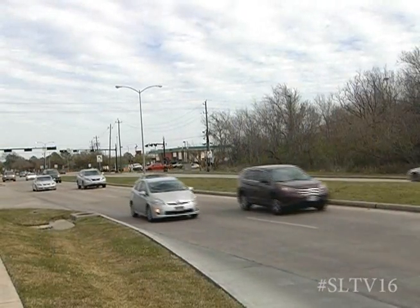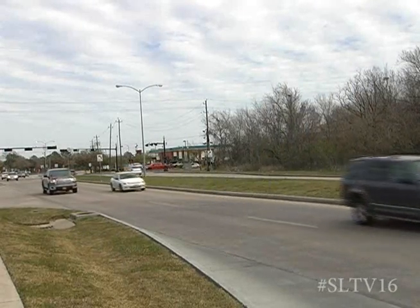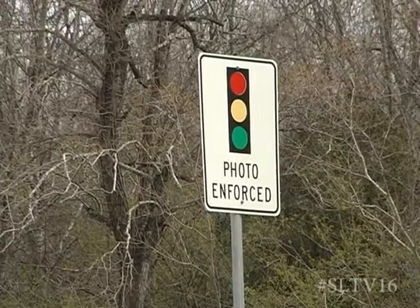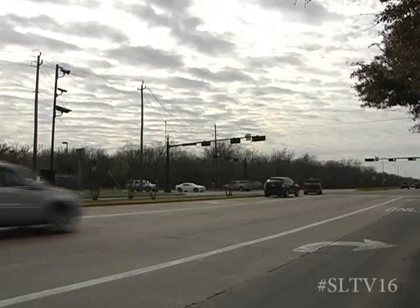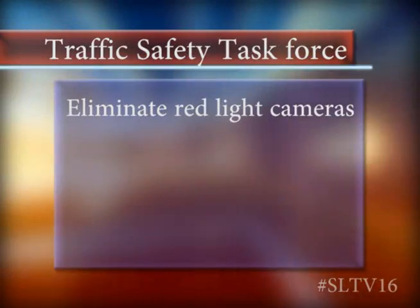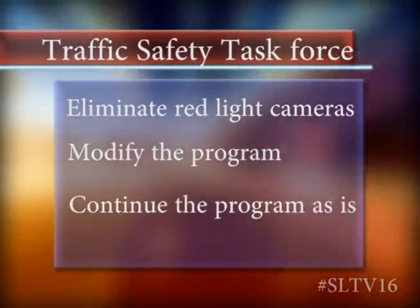On June 18th, the City Council approved the formation of a Traffic Safety Taskforce to study the effectiveness of the city's red light cameras. This independent task force will consist of 11 citizens and work for 120 days to develop a recommendation which could include eliminating the red light cameras, modifying the program, or continuing the program.